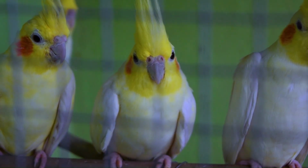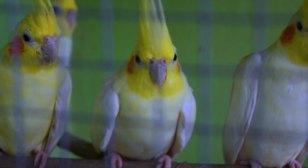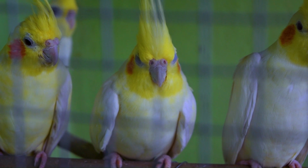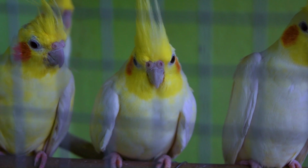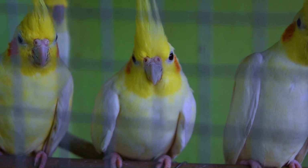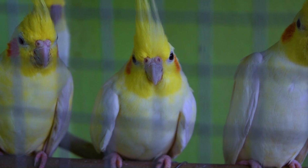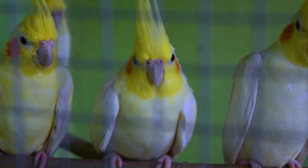Creating the right environment for your pet bird is essential. Here are some key points. Cage selection. Choose an appropriate cage size, considering the bird's size and wingspan. Perches and toys. Offer a variety of perches and toys to keep your bird mentally and physically active. Cage cleaning. Regularly clean the cage to maintain a healthy living space.